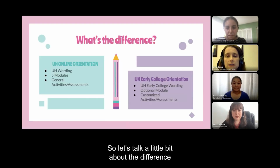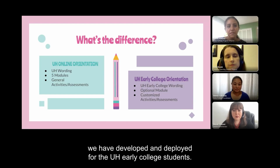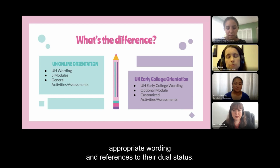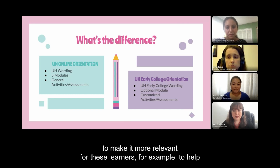So let's talk a little bit about the difference between the original UH online orientation and then what we have developed and deployed for the UH early college students. So in creating the UH Early College orientation, we were very mindful to reflect on this special population of early college learners by incorporating appropriate wording and references to their dual status. Some wording was removed from or edited within the orientation to make it more relevant for these learners.